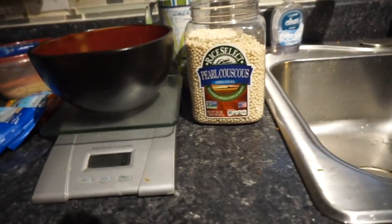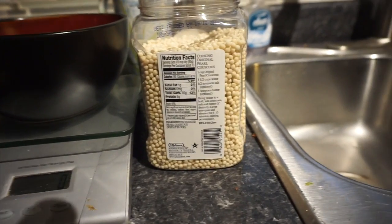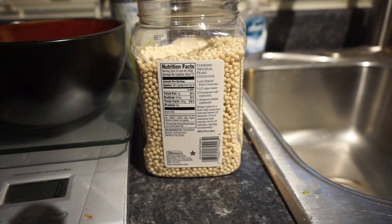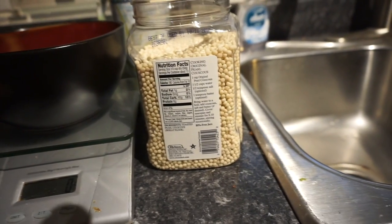So I'm not going to be eating this right now, but I am going to be preparing it right now. So I'll show you guys what it is. We have some pearl couscous. So it's going to be my lunch, and I'm going to do 3 servings of that. If we check it out here, we have 190 calories. It's going to have about 40 grams of carbs per serving, 1 gram of fat, and 6 grams of protein.